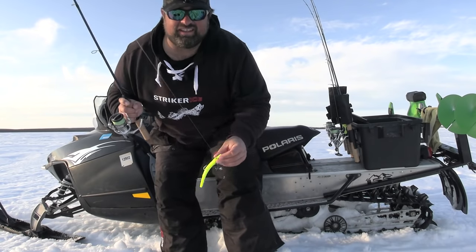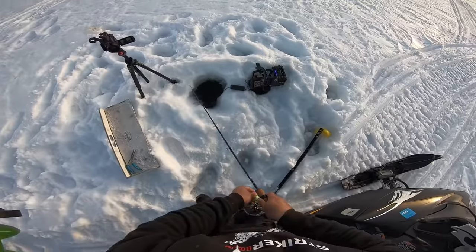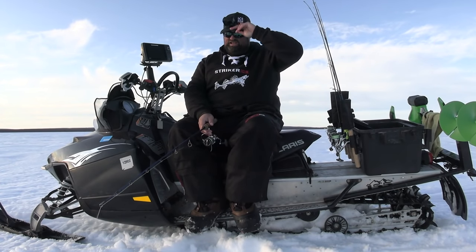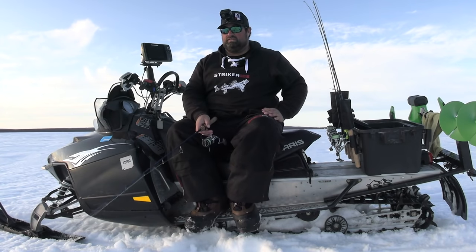Well, finally, 10 fish, I think. I finally got the tail bit off. That's pretty good. So normally when you catch small fish like I have today, those are usually the ones that bite the tail off. So that's really good that it lasted that long, to be honest.